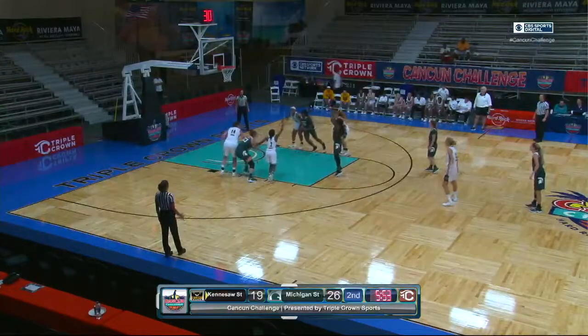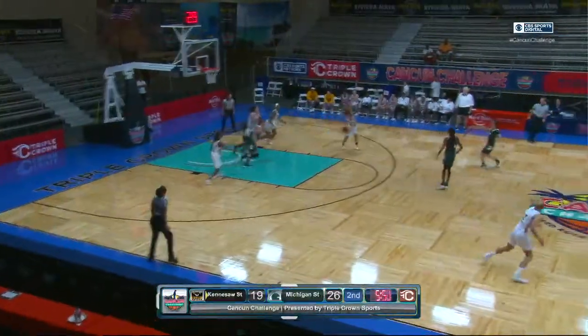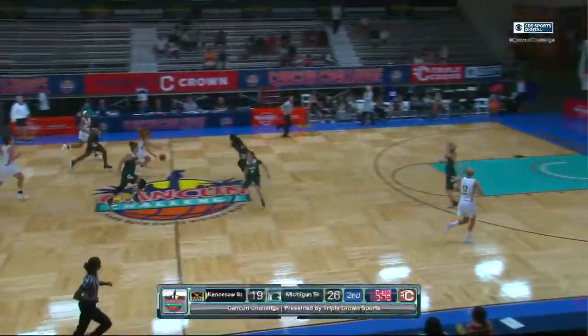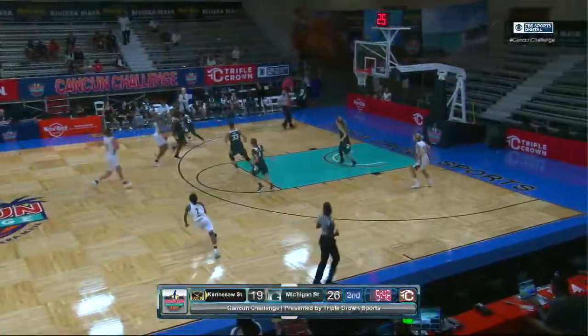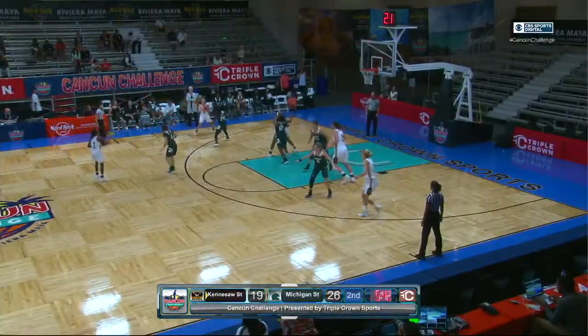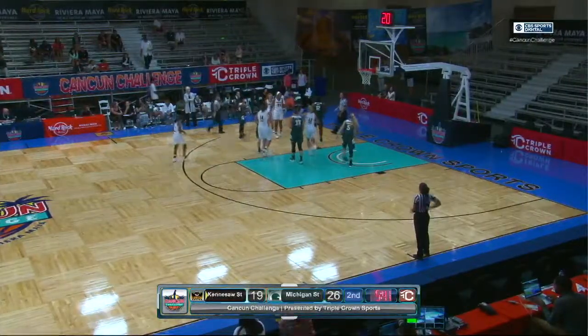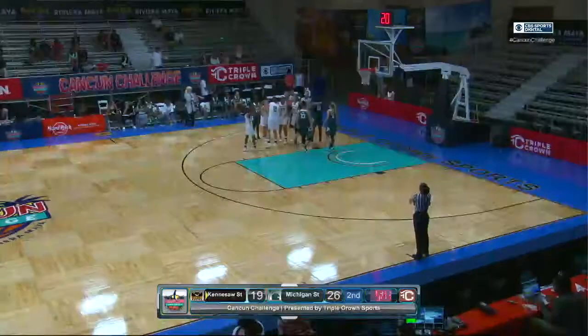Clouden's second free throw is no good. She missed them both, and Kennesaw State has the board. Out to the left wing, Johnson. Toss up to the top of the key, Street. 5:40 to go in the second quarter, Michigan State in front, 26-19. And Nia Holly has been called for a foul underneath.